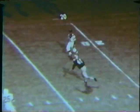The following day, devoting themselves to it to the exclusion of all else. As the picture opens, Aggie Jim Keller has punted to Baylor's Ronnie Goodwin. He's out to the Bears' 37-yard line.